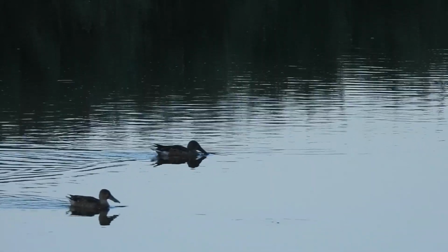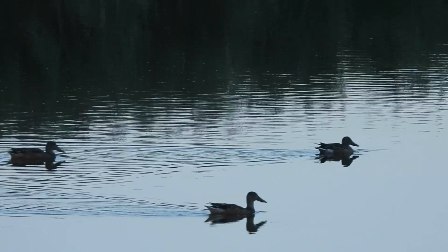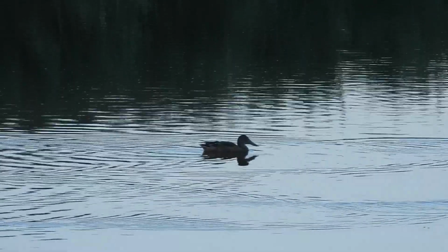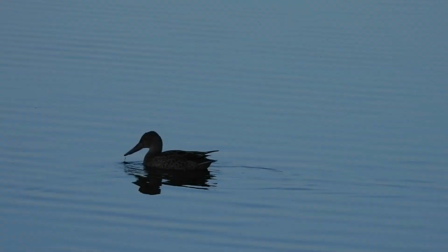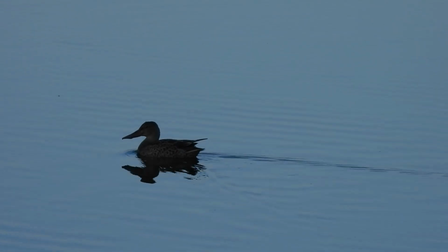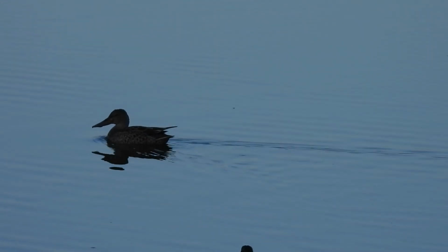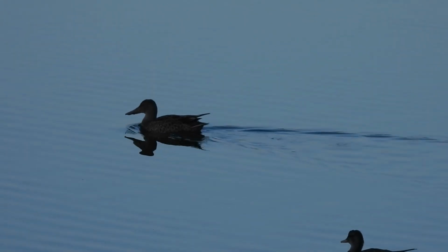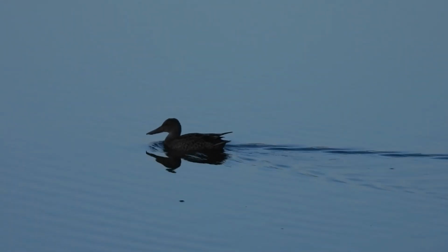Further out on the water were some more ducks. Yep, northern shovellers. They use their large bills to sweep through the water, filtering out small organisms and plant matter, and are known to sometimes feed together in groups. I've never filmed it, but when they do, it looks like they're stuck in a whirlpool, going round and round.